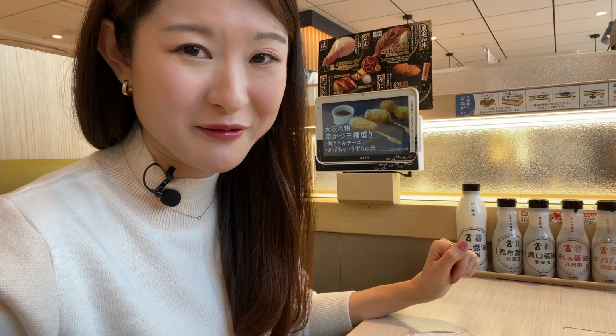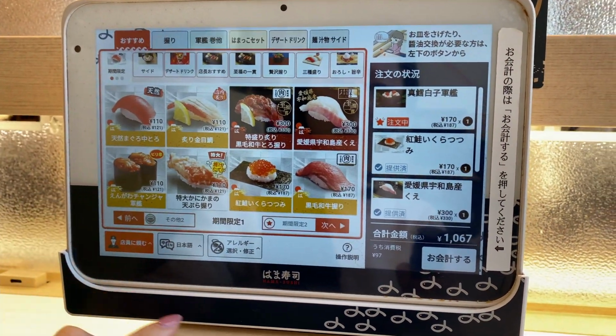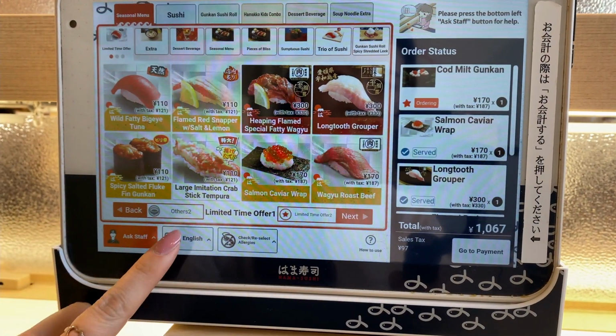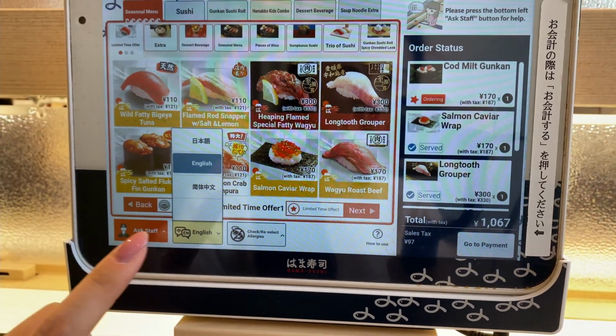What should I have next? So we have the screen here. Let's go for... Oh, do they have English or they do? Okay, let's select the language to English. Okay, so here they have Japanese, English, and Chinese. I think at Kura Sushi they had Korean.